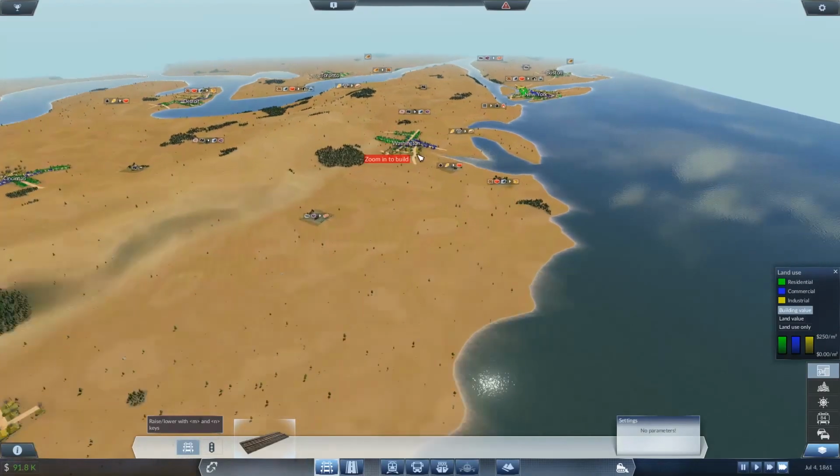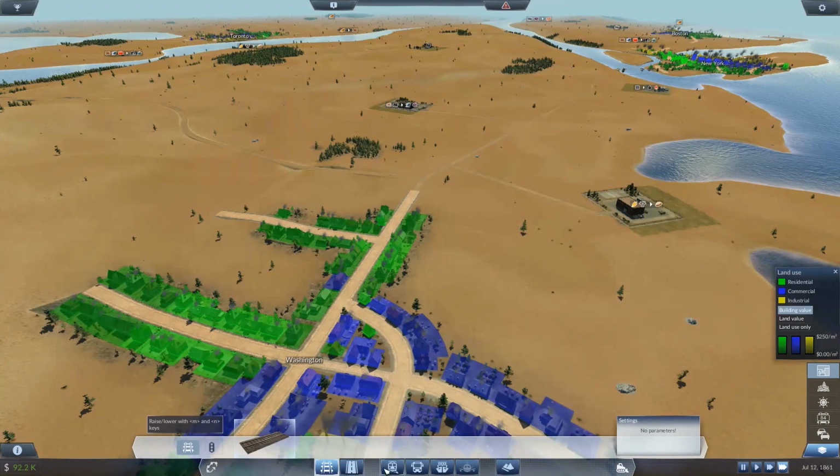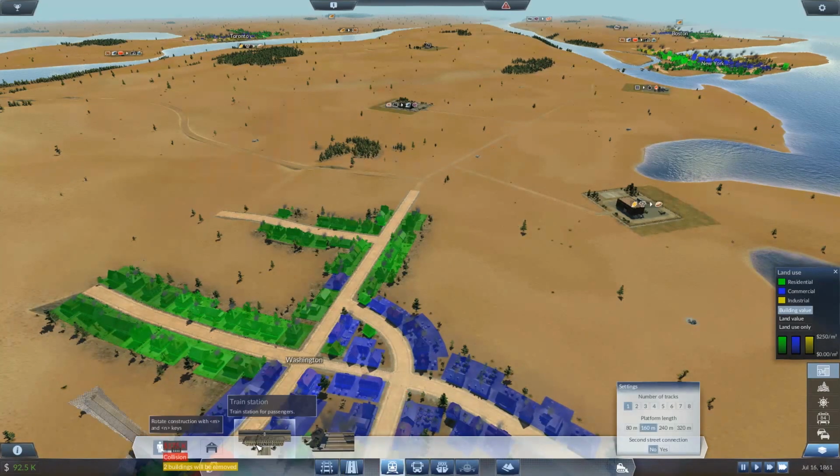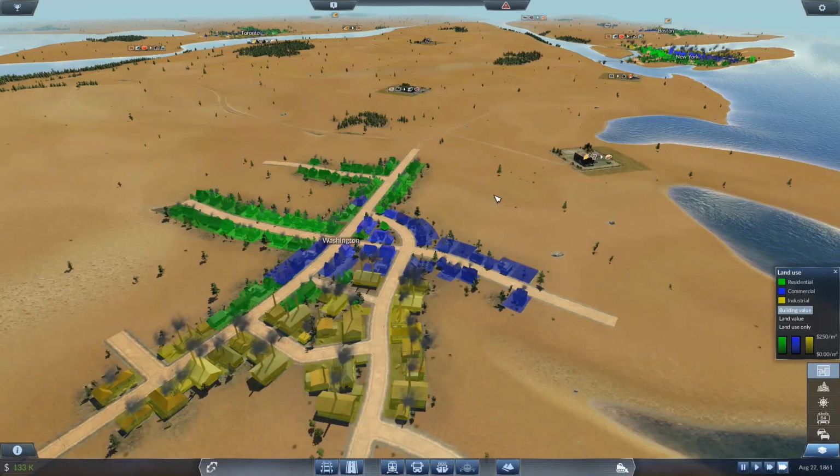I'm wondering if I come around here on this side. Just put the station here. Kind of like that. No, kind of like that. Once I have money, and then we'll have a road extend out. But we'll get there here.